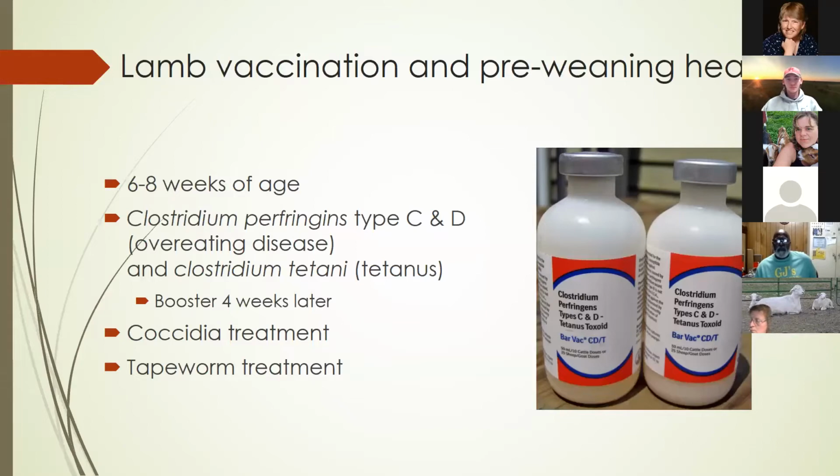And there may be a little bit of variation in that we want mom to be sufficiently vaccinated prior to lambing. That does make a difference in when you decide to vaccinate them. If the mother wasn't vaccinated, then you're probably going to want to do it a little bit earlier, if you have bottle babies that didn't get sufficient colostrum.